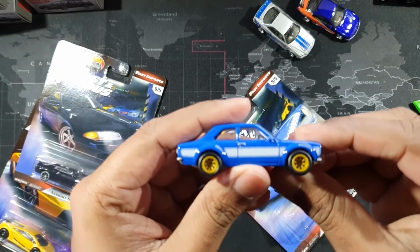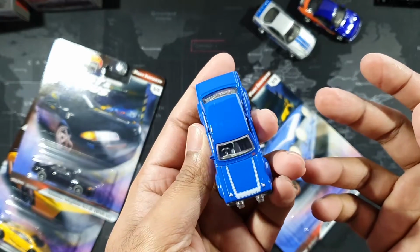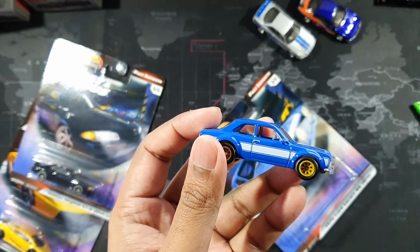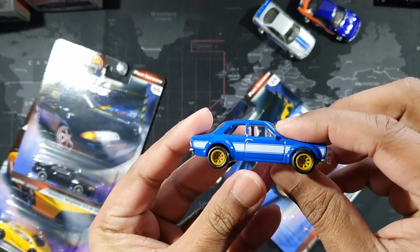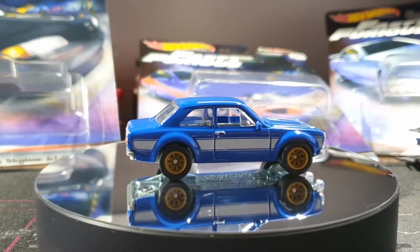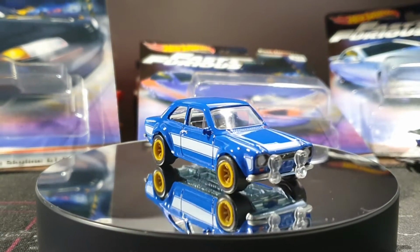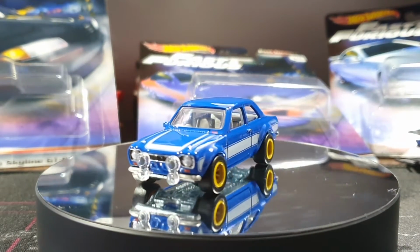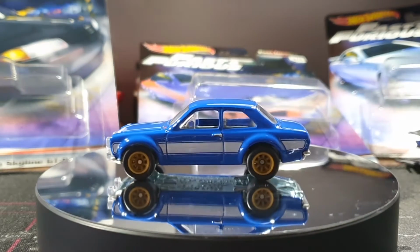To be honest, I'm not a huge fan of Ford, and I'm not a huge fan of this Ford Escort casting. But it is what it is. Compared with the previous versions, this is pretty cool with the rear riders. And check these details. Wow, pretty cool. It's good with the silver color base. Oh, nice. Very nice. Beautiful.